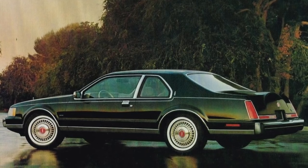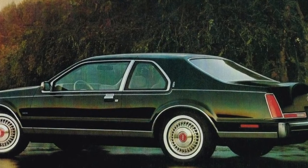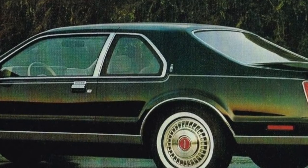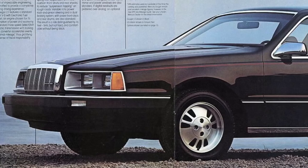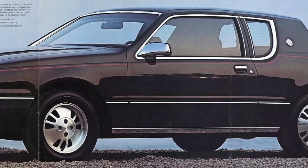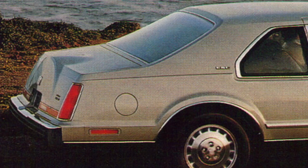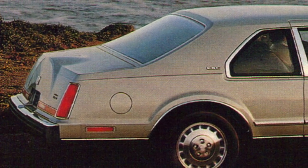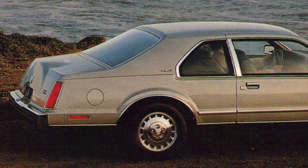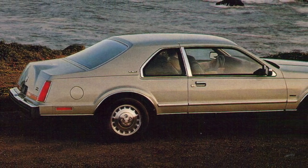Another surprising design element with the Mark VII was that its roofline was a semi-fastback shape, which was a change from the formal rooflines of previous Lincolns. Ironically, for 1984, it was the Mercury Cougar that had the formal roofline with a near vertical rear window. As wonderful as the 1984 Mark VII was, the real treat was the 1984 Mark VII LSC. The LSC was short for Luxury Sport Coupe.